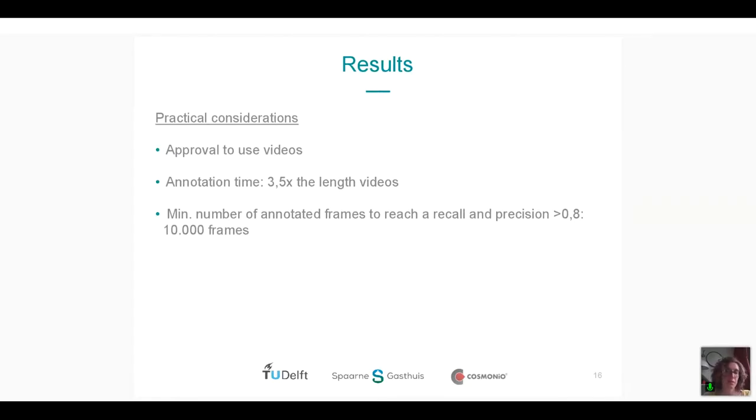And we did an analysis of the minimal number of annotated frames that we needed in this particular example to reach a recall and a precision that was above 0.8. And for us, we needed a minimal number of 10,000 frames to be annotated and used to train the system.